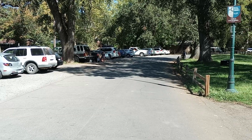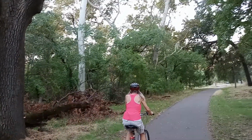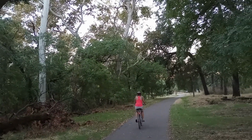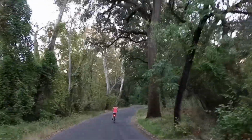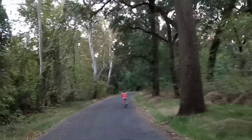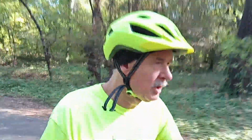As far as parking, there are parking lots at 1 Mile, in the middle of the park, at Manzanita Avenue, 5 Mile, and at Wildwood Park. On the side of the creek going in the downstream direction, this asphalt's kind of cracked and a pretty rough ride. There's a slight elevation change riding through the park, but you don't really feel it. It feels pretty flat, really.